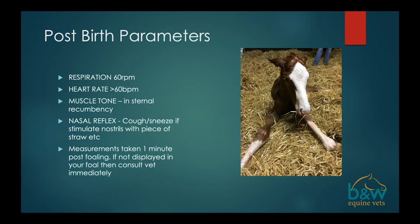So post-birth parameters. As I said, it's good to have a stopwatch with you. Their respiration rate is obviously their breathing rate, and that should be 16 respirations per minute. You can count that by watching their ribs go in and out. It can be quite difficult if they're moving or trying to vocalise, but if you're patient, you can count through that. The heart rate of a newborn foal is quick. It's over 60 beats per minute, whereas the adult horse averages 32 to 44 beats per minute. So it's a lot quicker than an adult horse.